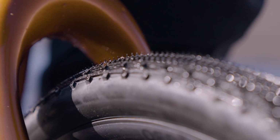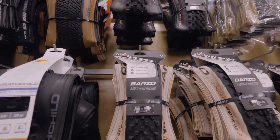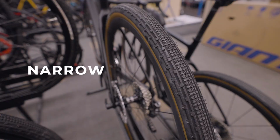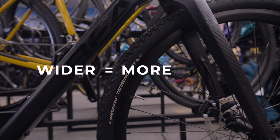What are some of the different width options, and why would you choose a wider versus a skinnier tire? So gravel tires come in a wide variety of widths, starting at around a 32C and going up to a 48C or maybe even bigger depending on the tire. The narrower the tire, the faster it's going to roll, but it's not going to give you as much cushioning. The wider tire is going to give you more cushion, more traction, but it's going to roll a little bit slower.